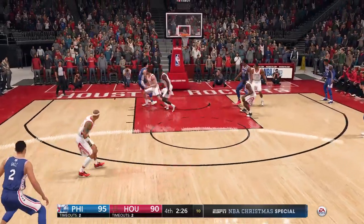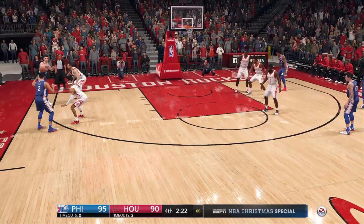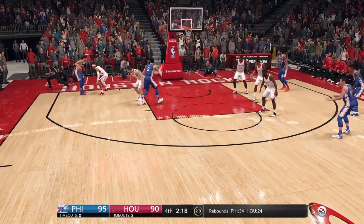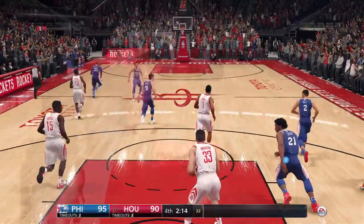Still plenty of time. 12 seconds on the shot clock. Ball. You're going to have to be quick here. Lets it go. Misfires.